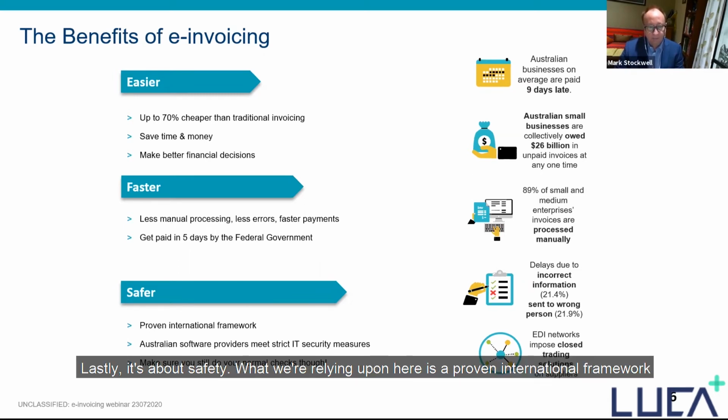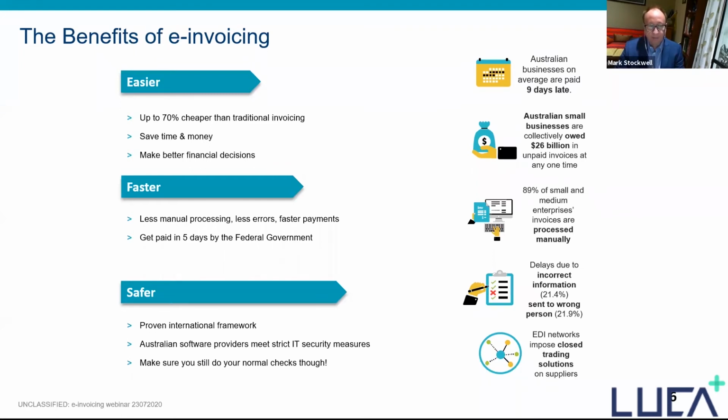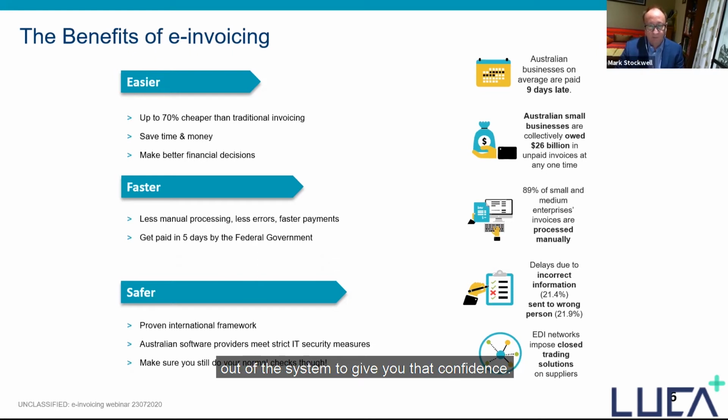Lastly, it's about safety. What we're relying upon here is a proven international framework, as I said, in 34 countries. So it's actually got a lot of good credibility, also allows you to actually trade with your international trading partners. There are security standards built into the system, so you can have confidence that there are strict IT requirements that our access points need to adhere to and the solutions that would adhere to. It means that there's no more emails or scams that come through email systems, ransomware we're hearing a lot more of lately. These sort of things that are concerns to us and risk to our business viability, we're removing us out of the system to give you that confidence.